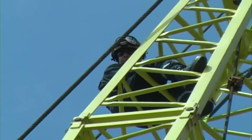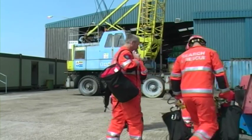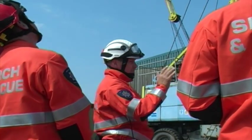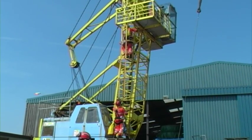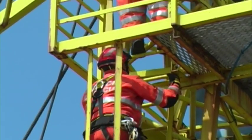Training forms an important part of the TRU's working day and is essential for the crews to maintain their skills and expertise. What we could possibly do is affect it, if we were to have a cableway, for whatever reason, that might try to rotate it. Training needs to be as realistic as possible, and so the TRU take advantage of any opportunity to train at off-site locations.